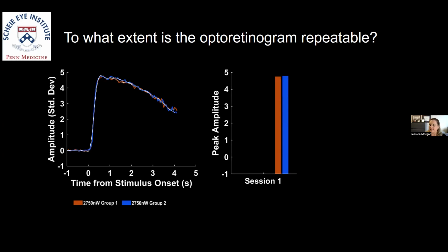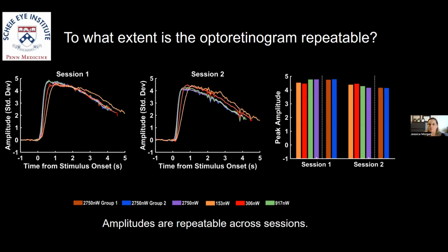And then when it was repeated within the session, we essentially get the same response, showing that our optoretinography amplitude is repeatable within a session. He did a number of different experimental conditions, different stimuli conditions within that first session. And then we actually had everybody come back a week later, and we repeated the exact same imaging protocol. And so this now is comparing session 1 to session 2, again, showing that our amplitudes were repeatable within sessions on both times, and then also were repeatable across sessions.